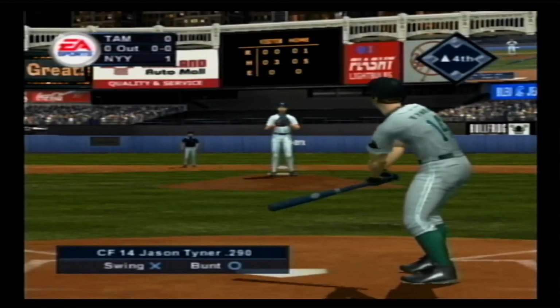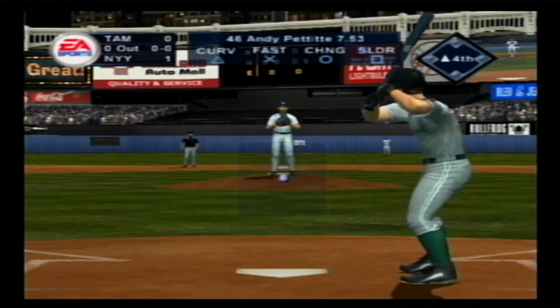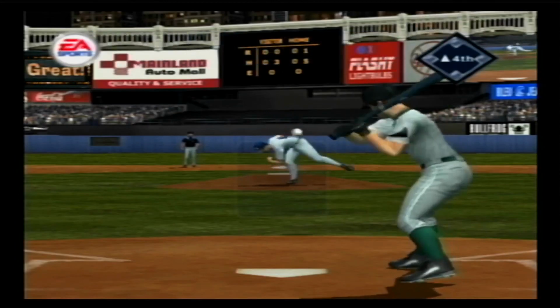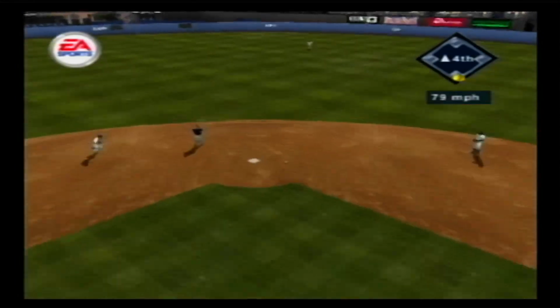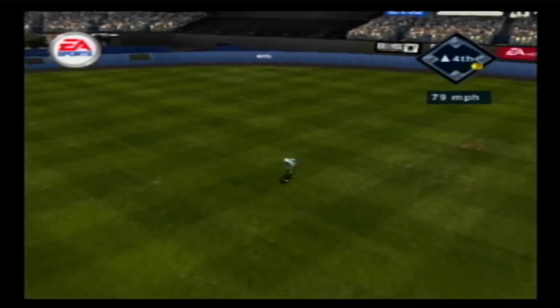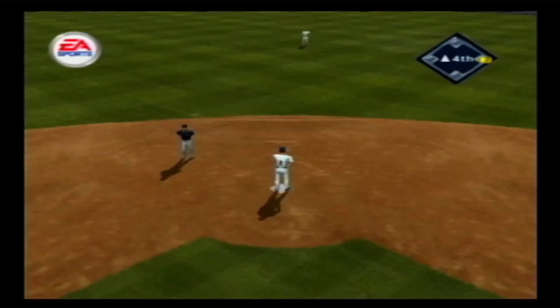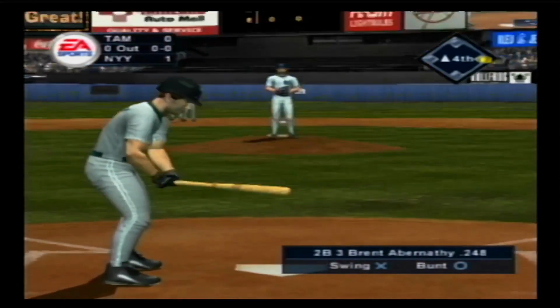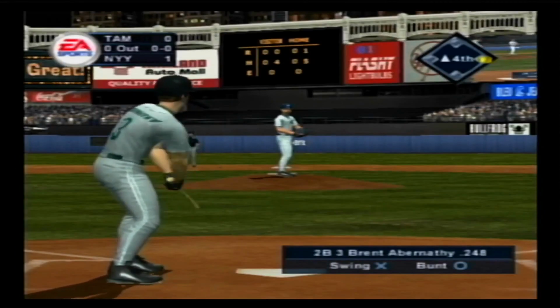Leading off the inning, Jason Tyner. He whistles one up the middle. Good start to the inning, leadoff single. Another hit given up by Pettit.